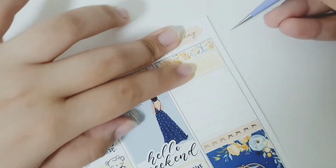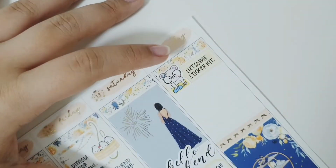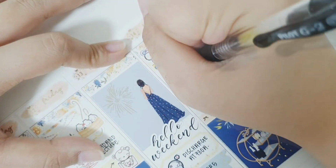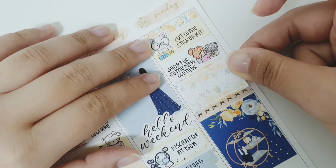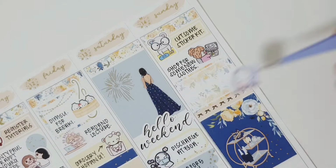And now moving on to Sunday, I'm using a sticker from Simply Me Kish to mark that I had some sticker kits to cut. Jojo is now doing a no spend because she needs to save for an overseas trip. So I'm doing all things possible to just do printables and also using up the stickers that I have, which is a lot, and my planner buddy Ina can vouch for me.